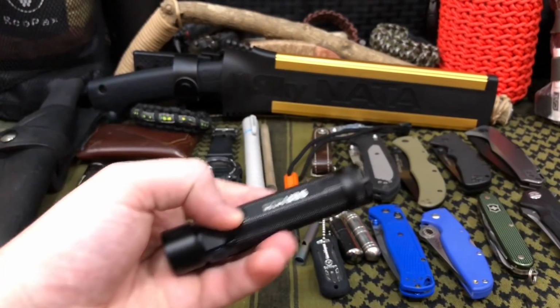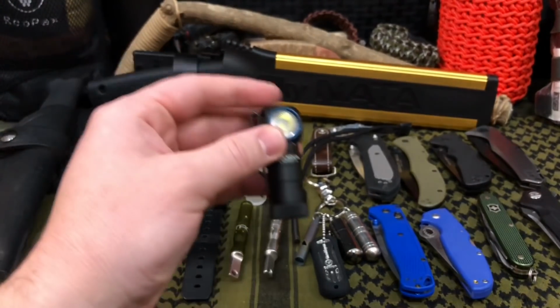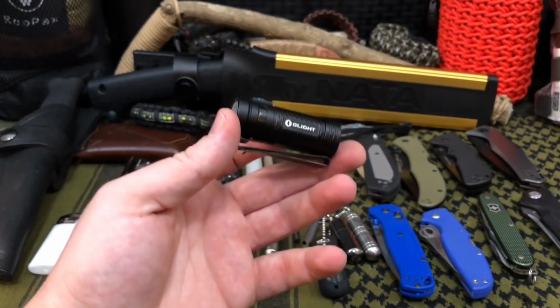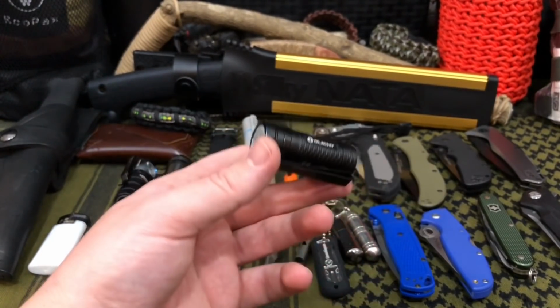Then we have my 3 favorite flashlights, which is my SR2 Baton by Olight. Pretty much Olight is my go-to favorite for EDC size lights. We got the H1R Nova. And this recently tested beast of a flashlight was the S1 Baton. You guys saw us drag this little thing with a car. This is another one they sent us after we literally beat that thing to hell.